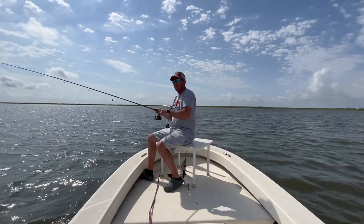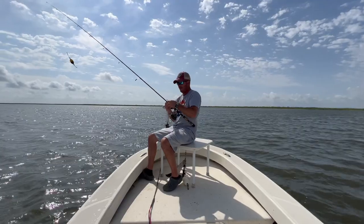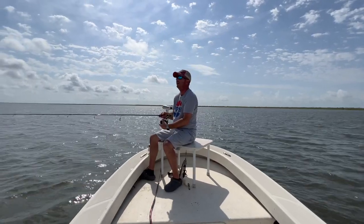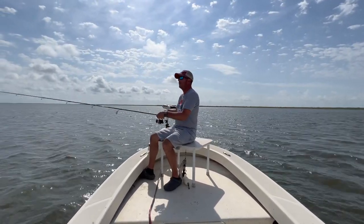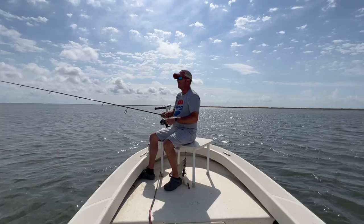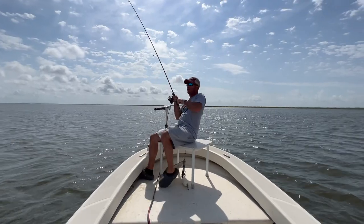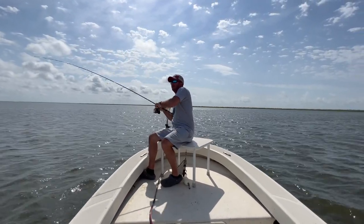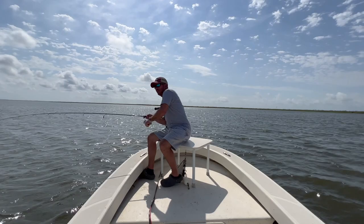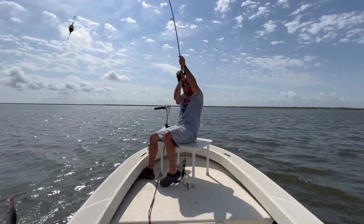We're using our Matrix silky string here. This stuff's a hybrid for crappie fishing or trout fishing. It's a thin, very delicate line, but it's good for popping a cork on school trout. It's also excellent for pan fishing. It's not really made for catching big trout or redfish. It is kind of light, but when you're catching these puppies right here, it is perfect. Good fish. Like this baby right here.